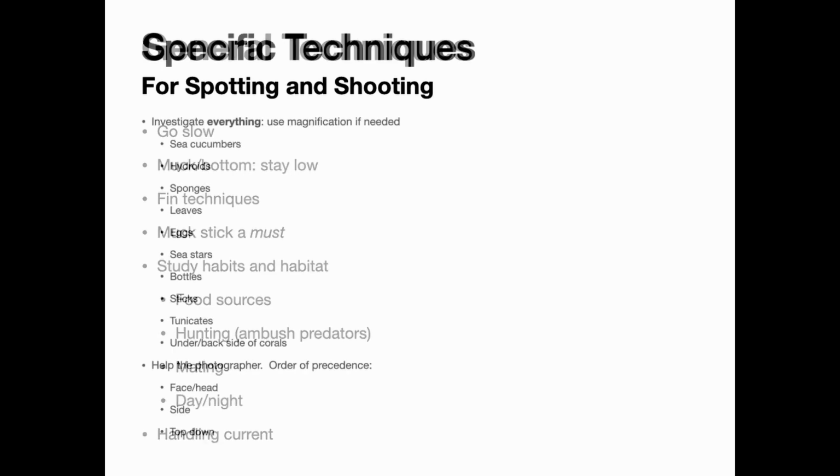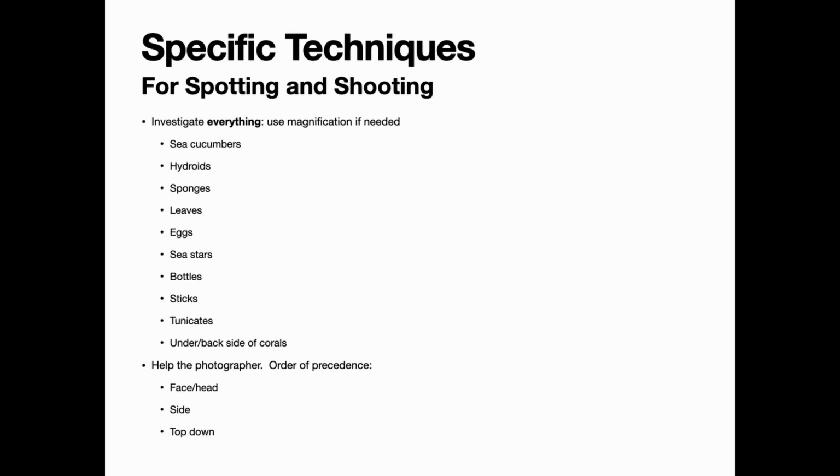So some other ideas are to investigate everything and use magnification, and I'm going to go through all the specific things that are listed here. And then if you are guiding or you're helping others, help the other photographer. Point to them, not only just point to the subject, but point in the direction they should go in order to get the shot they want, typically a face shot or a head shot.